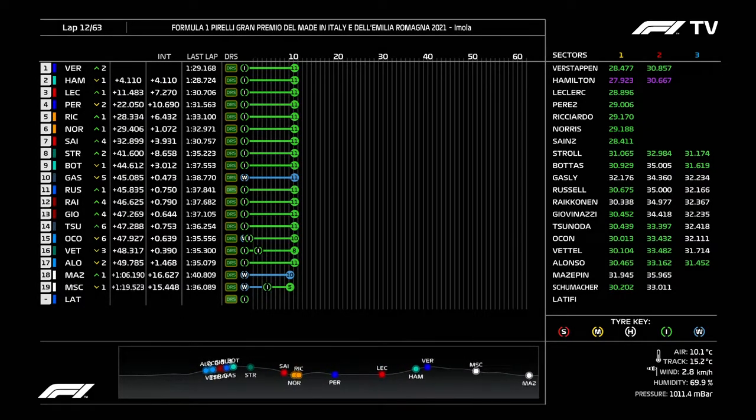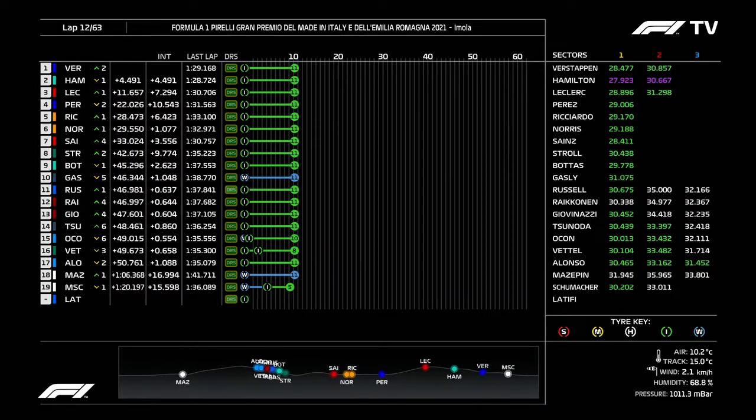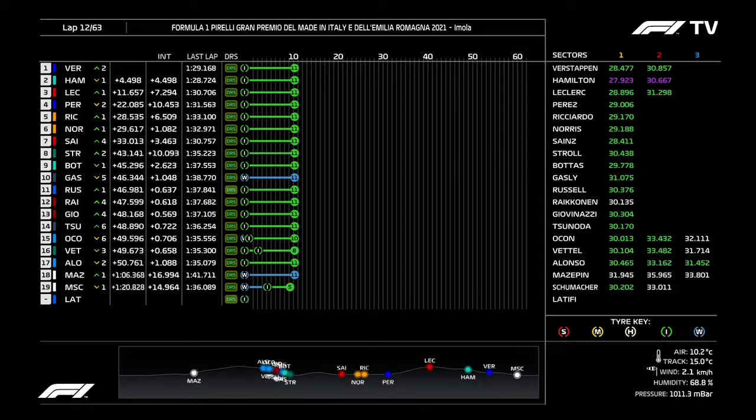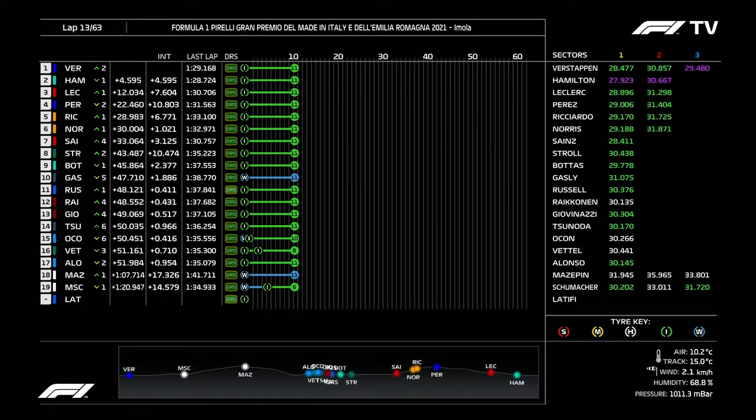More or less the rest of the field, as Perez does take a 10-second penalty. Yeah, there's confirmation. A 10-second time penalty is being applied to Sergio Perez for overtaking while the safety car is deployed. Well, it's 24 seconds to drive down the pit lane, and he's got to do a 10-second stop as well. That's 35 seconds it's going to cost him.